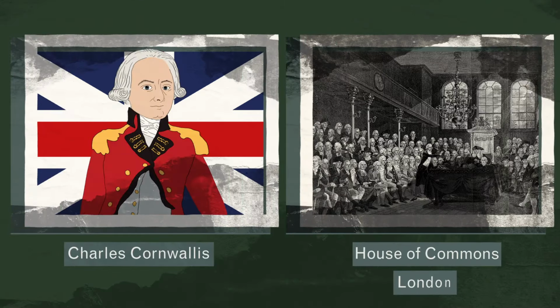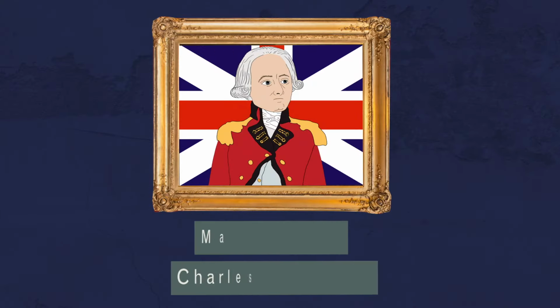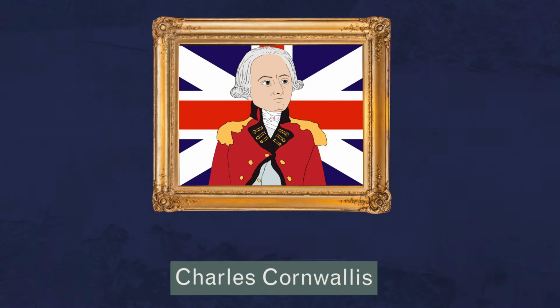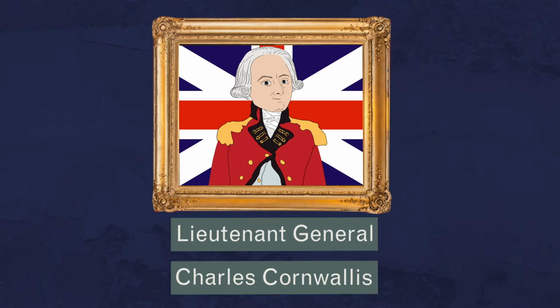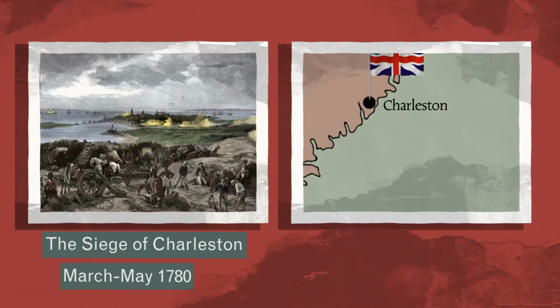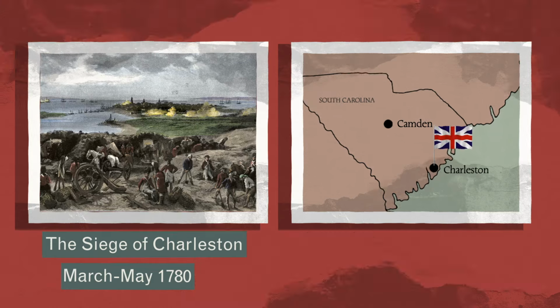As a member of Parliament, Cornwallis had argued repeatedly in favor of the colonists. But when the Revolutionary War began in 1775, he signed up to fight for king and country. He served with distinction at many of the key battles of the war, leading to his promotion to lieutenant general in 1780. After playing a central role in the siege of Charleston, a major success for the British, he was charged with eradicating rebel influence in the South.